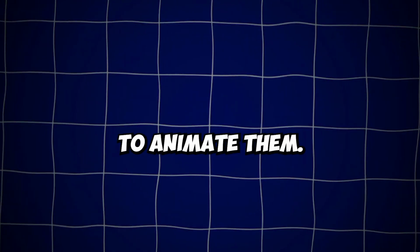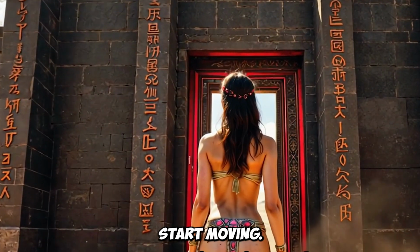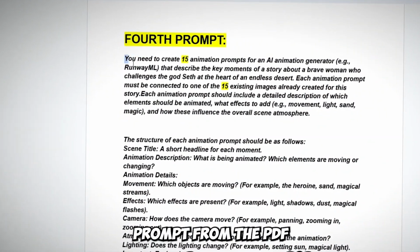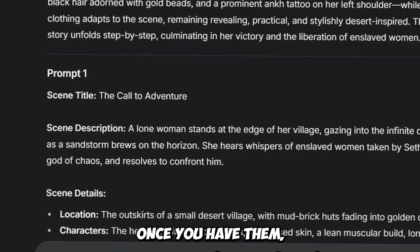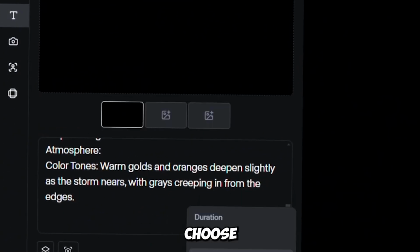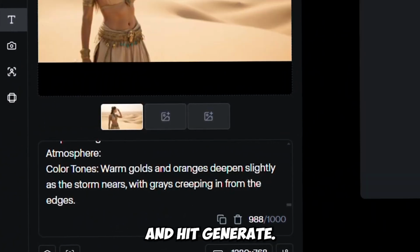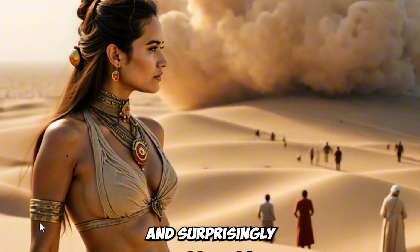Now it's time to animate them. Head over to Runway. This is where your static visuals start moving. Take the fourth prompt from the PDF and generate animation prompts using Grok AI. Once you have them, upload your image to Runway, paste in the prompt, choose your resolution and video length, and hit generate. Each animated clip will be smooth and surprisingly cinematic.